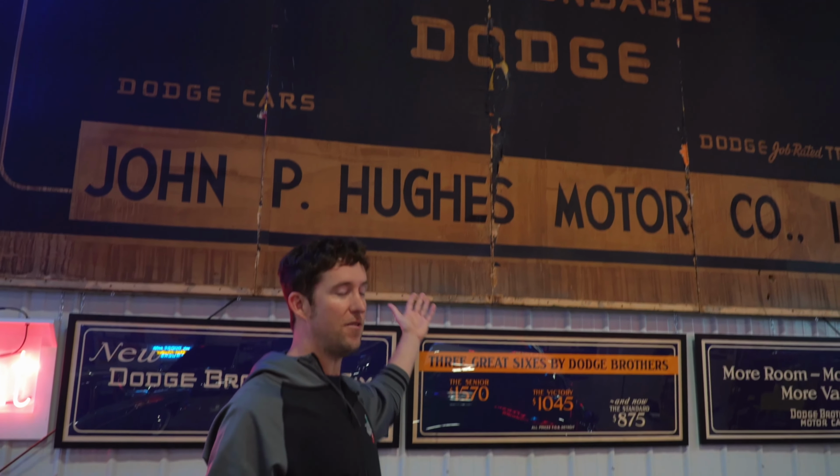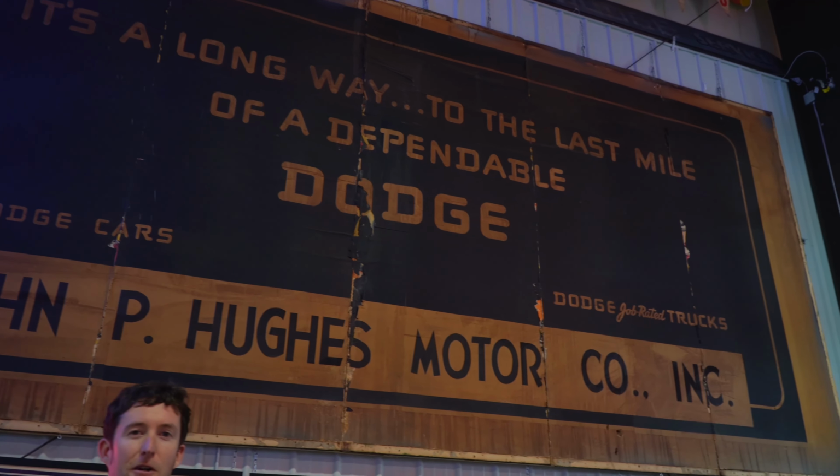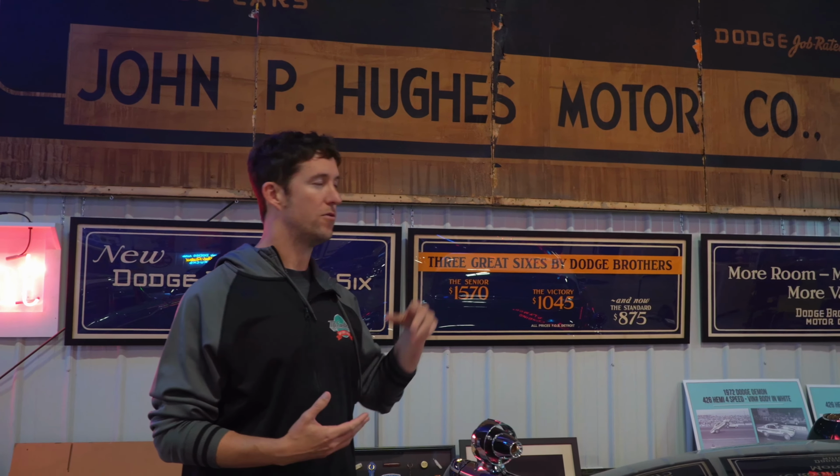Well, when somebody tells you it's a big sign, you don't know what their frame of reference is. That could be 6 feet, it could be 8 feet, or in this case, it could be 20 feet long and 8 feet tall. So I round the corner in downtown Lynchburg and walk into a consignment shop. It has no air conditioning in the middle of the summer, and it used to be the original John P. Hughes Dodge truck dealership. I walked up to the counter and said, I hear you guys have a big Chrysler sign. And the lady kind of was like, oh yeah, go look around the corner.